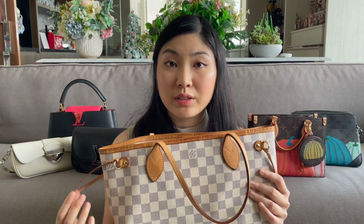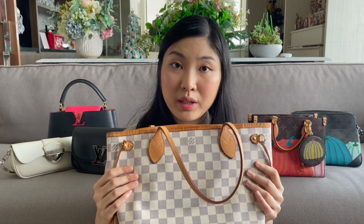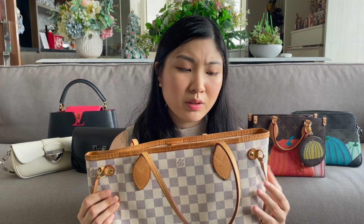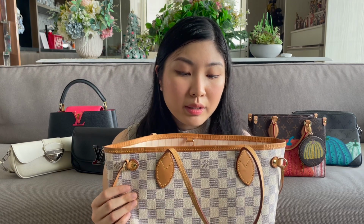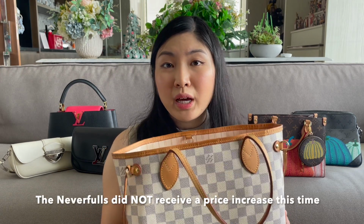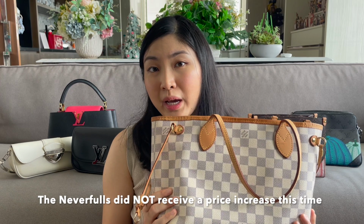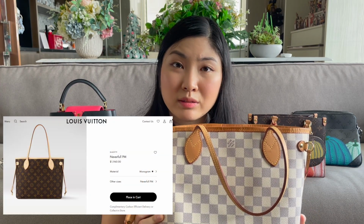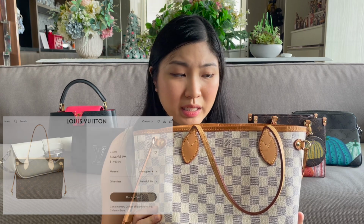So the first thing I wanted to share was probably Louis Vuitton's canvas pieces, since that is what they're most well known for. So this is the first bag I've ever bought from Louis Vuitton, and it is the LV Neverfull. They do not make the Mirror Azure in the PM size anymore, so I believe it is only in monogram. But in any case, I don't think I even paid over $1,000 for this bag at the time, and now this is approaching 2,000, so about 1,900 I believe in the United States.